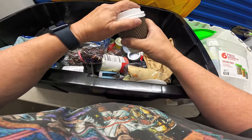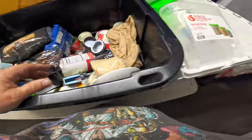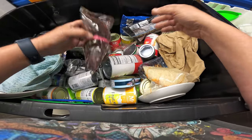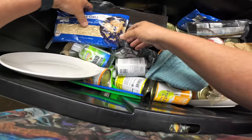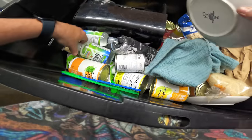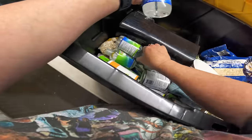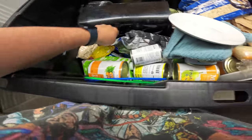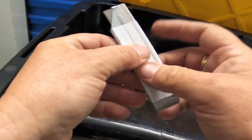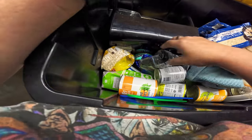Okay. Coffee cup. It's new, I guess. Oats. Macaroni. Something's coming out of that one. I'll get rid of that. More oats. Oh, look at all this hand sanitizer. Dang. It's brand new, I think. Back in the COVID days, that'd be worth a bit of money right there. Oh, look at this. Little box cutter. Put that aside too.